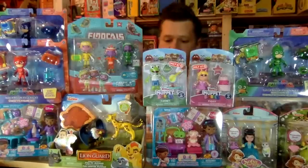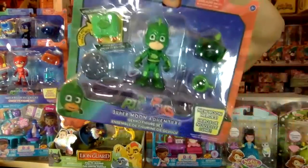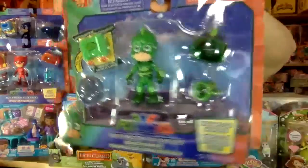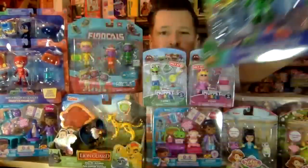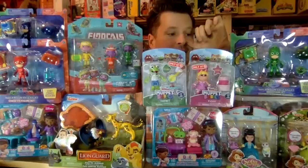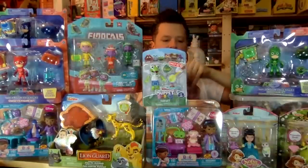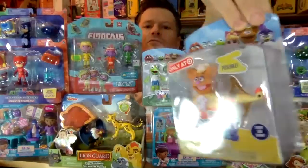And then I've been wanting to do these PJ Masks mask figures for so long because they have those really cool visors. I waited and I waited for them to show up in Canada, and they didn't, and I waited. And then one day I saw them. And then Muppet Babies. There's four of these figures that I really want to open.